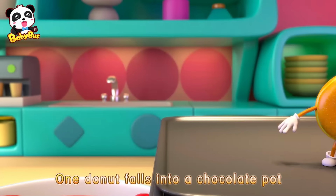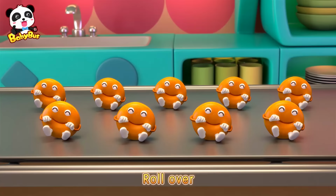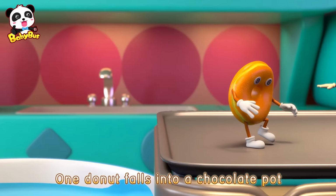To a chocolate pot. Red. Nine donuts are dancing together. Roll over, roll over. One donut falls into a chocolate pot. Yellow. Eight donuts are dancing together. Turn around, turn around. One donut falls into a chocolate pot.